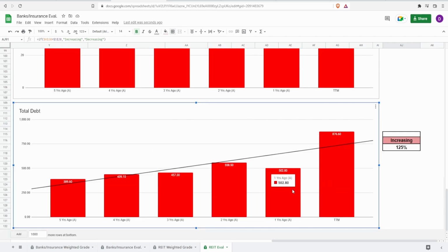And when it comes to the total debt, guys, we can see that they currently have $876.6 million. And within the past 5 years, they have been increasing this at 125%. We can see that 5 years ago, they were at $389.6 million. And as I just said, today, they're at $876 million. But you can see, aside from just this one outlier year, which is this year, they have been fairly consistent at around like the $500 million mark, but it's not like in the billions of dollars, as you could clearly see as we're getting closer as of today. So I'm actually going to give it, guys, like a 50% or so.